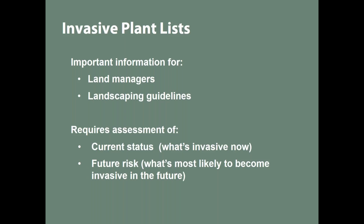So to form an invasive plant list, you're looking at a couple of things. The main thing that IPCs have looked at traditionally is what's currently causing a problem. What do we know is problematic in our wildlands in our state?